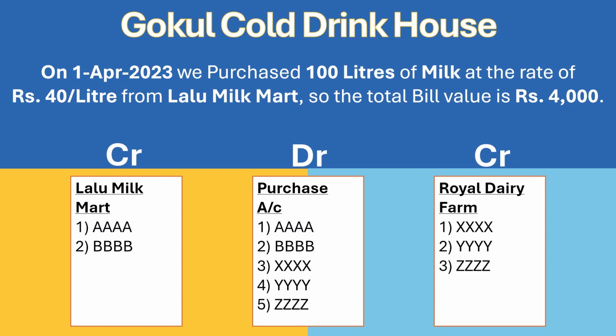I assume that all of you have understood what a purchase ledger is. Yes, sir. Just as the purchase ledger is used to record purchases, the sales ledger is used to record sales. When we sell goods to a customer, entries are made in both the customer's ledger and the sales ledger. Amar, did you understand?